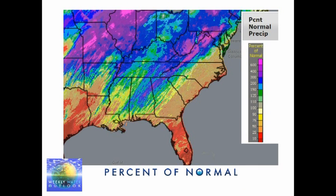So the percent of normal rainfall: we have areas that received 2 to 3 times normal rainfall for the week in the blue and purple. Then if we get into parts of the eastern Carolinas and southeast Georgia, we see below normal precipitation. And across Florida, only 25% or less of normal precipitation, during even a dry time of the season. So you can see we're seeing that pattern once again. Now, if you look at Mississippi, you can note an area of lesser amounts of rain there, which in the past we really haven't seen.